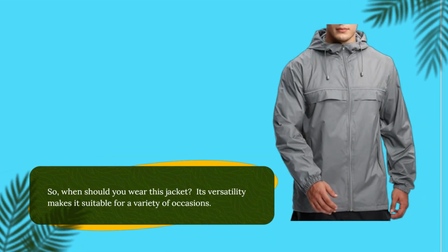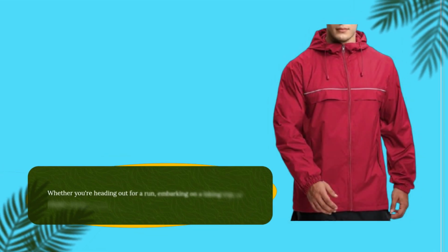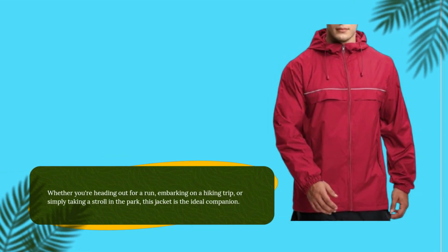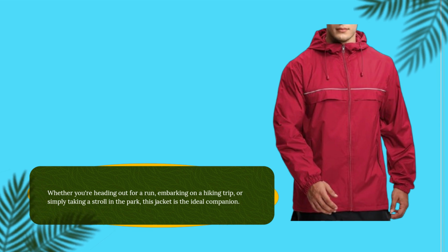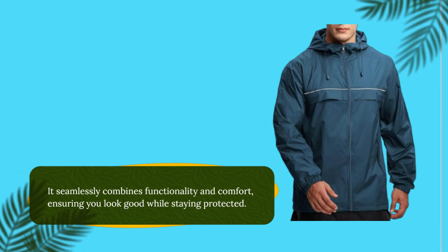So, when should you wear this jacket? Its versatility makes it suitable for a variety of occasions. Whether you're heading out for a run, embarking on a hiking trip, or simply taking a stroll in the park, this jacket is the ideal companion. It seamlessly combines functionality and comfort, ensuring you look good while staying protected.